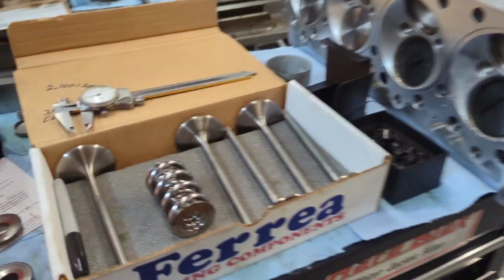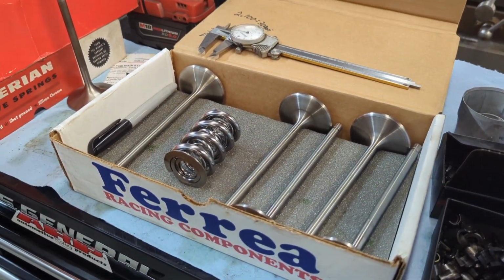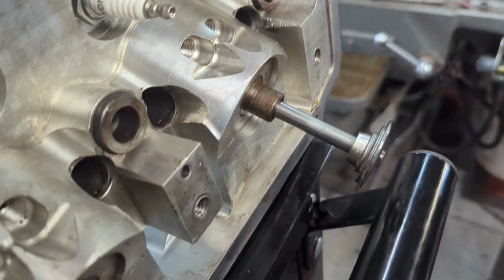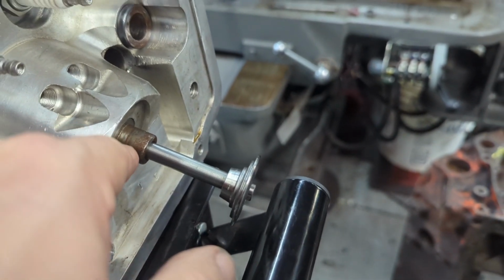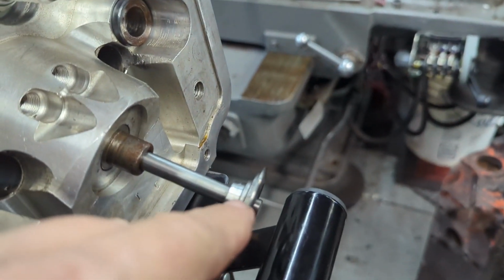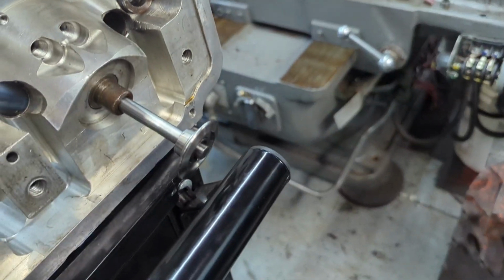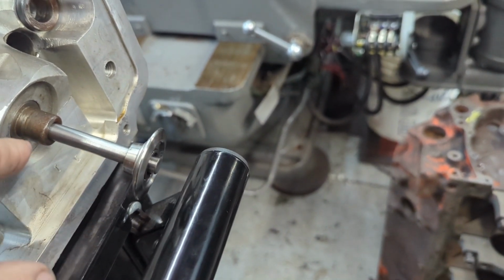But right now, we've got to work on these valves. And again, this is what poor people have to do. I had the valves from another application. You're probably saying, well, how the hell is this going to work? These things are way too long, and they are. Like I was saying, I want to end up with a 2-inch 300 installed seat height. And I'm taking into consideration the thickness of the retainer is 100 thou. So from the bottom of the retainer to the bottom of the head, I want to end up with 2-inch 200.